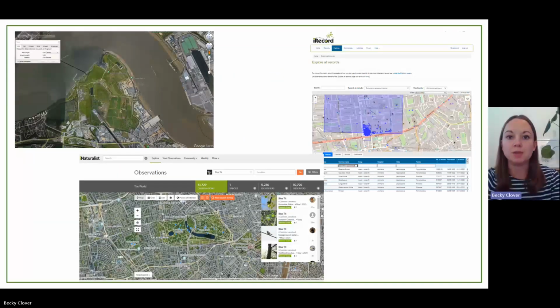Some other useful tools are iRecord and iNaturalist, and you can view biological records that people have submitted on a map for your local area. You can filter this by the species group, the date, and the type of record. So, for example, if it's been verified as correct or not.